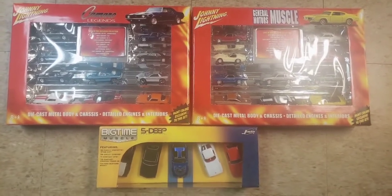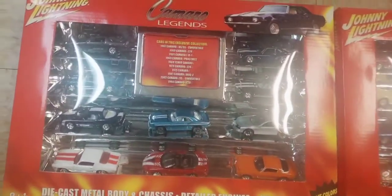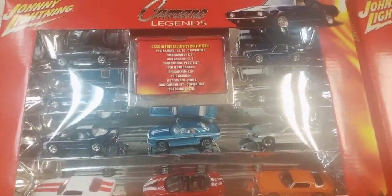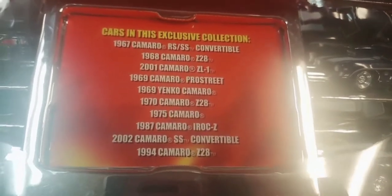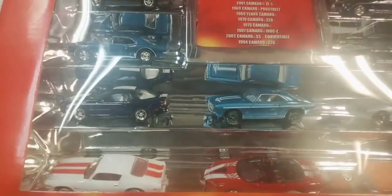So here are those multi-packs that I brought out of the room to show you because the lighting out here is a lot better. These are two 10-packs from Johnny Lightning. This one on the left is the Camaro Legends 10-pack. It's 10 different Camaros in there, and I apologize for the glare, but I think it's kind of inevitable, as well as the checklist in the middle there. And you see it's different Camaros from all different years, 67, 68, 69, 70, 2001, 2002. And they're all regular cars, no chase cars in there, but just very sharp Camaros, and you guys know what a big fan of Camaro I am.